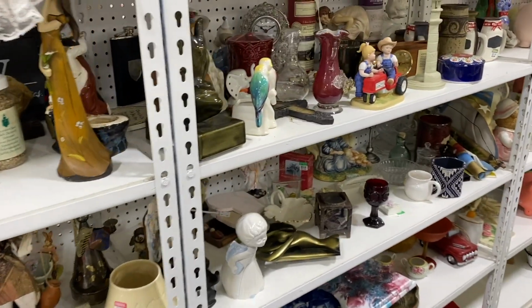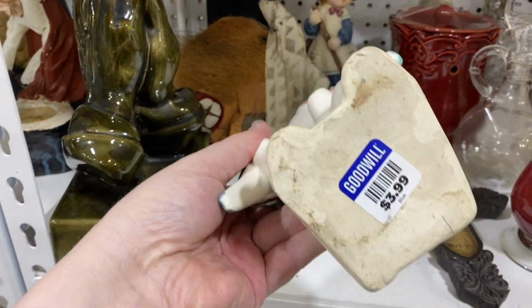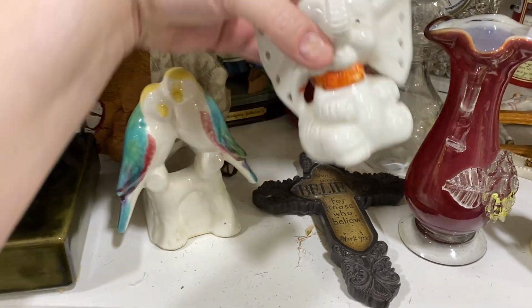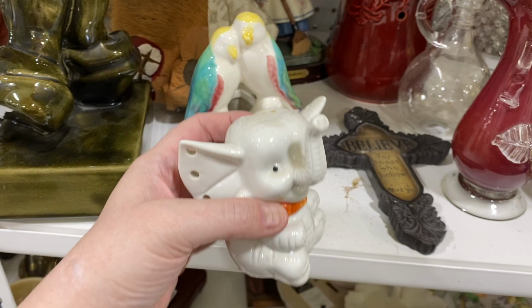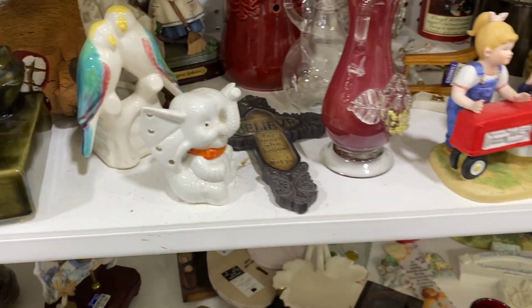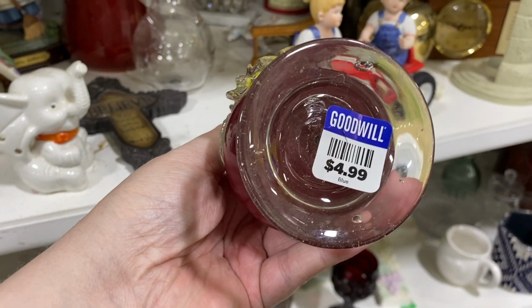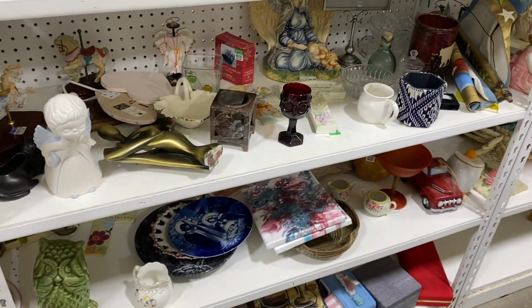All right, y'all, we're here in the knick-knack aisle. I first see this planter. I believe it to be vintage. Pretty cute. I like the colors. And look at that little earring holder elephant. Oh, what a cute little guy. I like him. I thought this art glass piece was, well, interesting. Let's just say interesting.